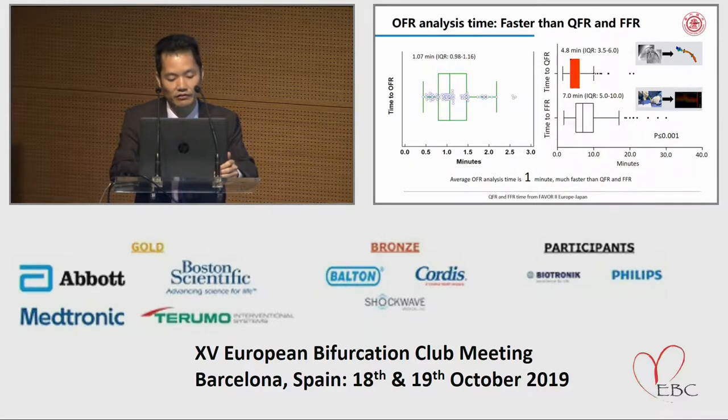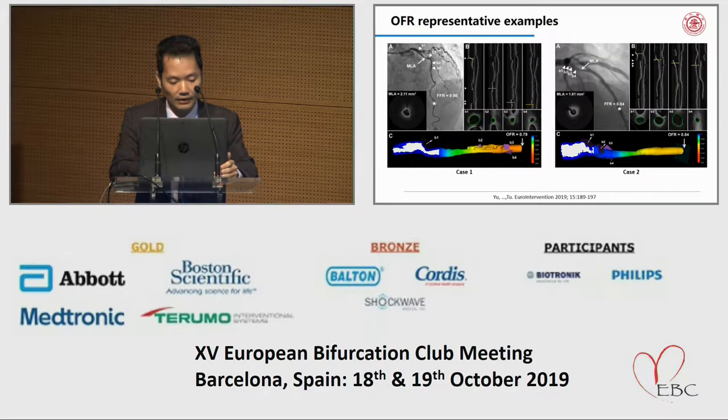That is significantly shorter than the QFR and FFR as reported in the FAVOR 2 Europe study. So these are two examples to show you the comparison. These two look anatomically very similar. Both are left main LAD, proximal LAD lesions.